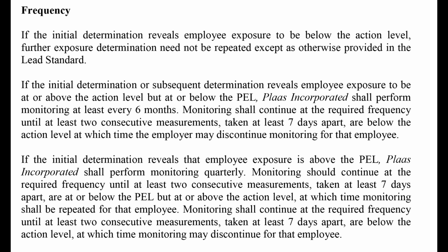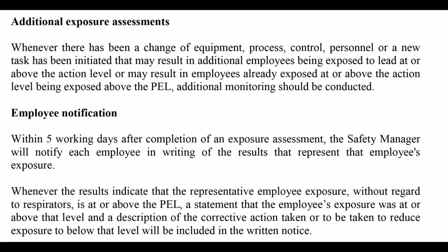If the initial determination reveals that employee exposure is above the PEL, Plaas Incorporated shall perform monitoring quarterly. Monitoring should continue at the required frequency until at least 2 consecutive measurements taken at least 7 days apart are at or below the PEL, but at or above the action level, at which time monitoring shall be repeated for that employee. Monitoring shall continue at the required frequency until at least 2 consecutive measurements taken at least 7 days apart are below the action level, at which time monitoring may be discontinued for that employee.